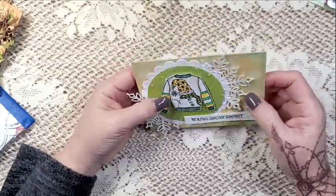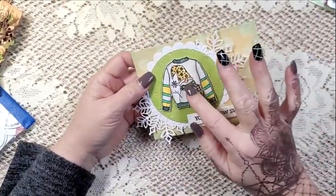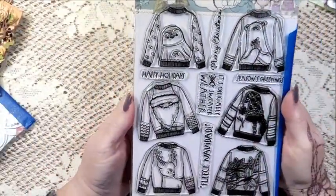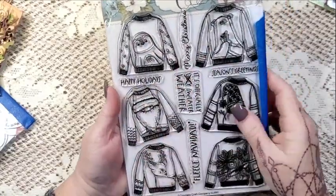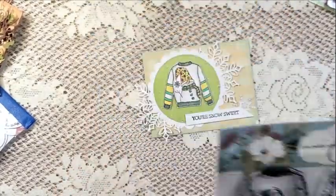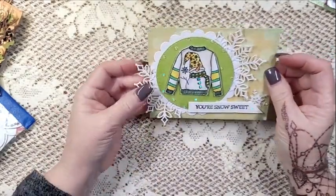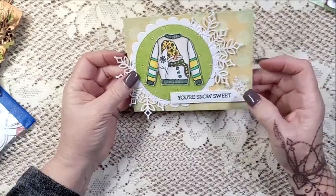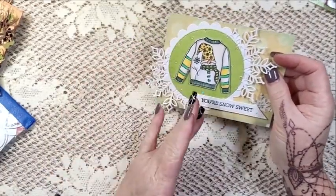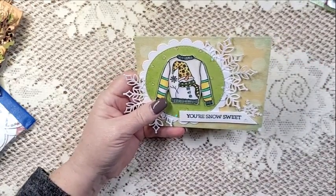We decided everything from the card base to the stamp. I knew I was going to use this stamp because it's the only one with a snowman. It's from this stamp set. All of them are absolutely adorable, but this was the only snowman, so that was why we chose that one. And then I had these. This snowflake was already in my stash, but these are actually one snowflake cut in half, and it is from Stampin' Up.